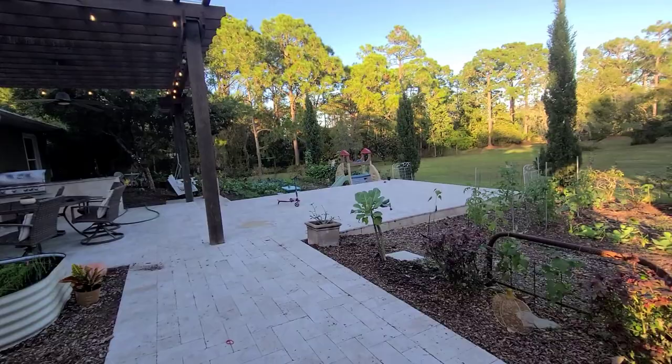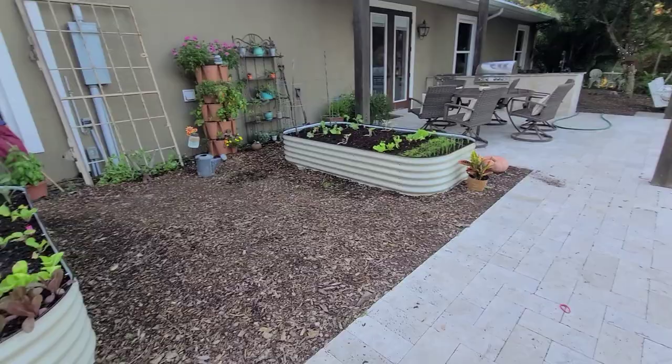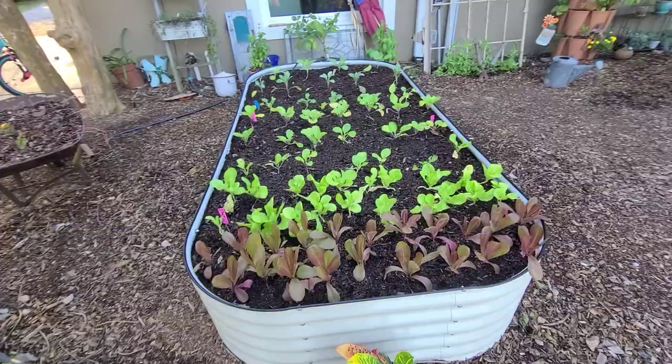So we'll start with this garden over here. I'm enjoying my Vego garden beds. They're working out really nice. They're growing lots of food. I'm gonna go ahead and harvest some of this lettuce here soon.